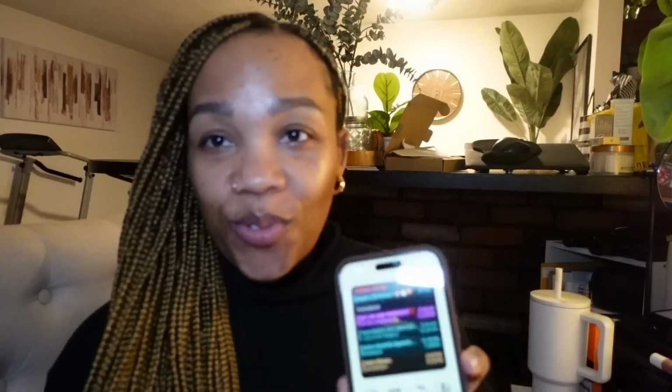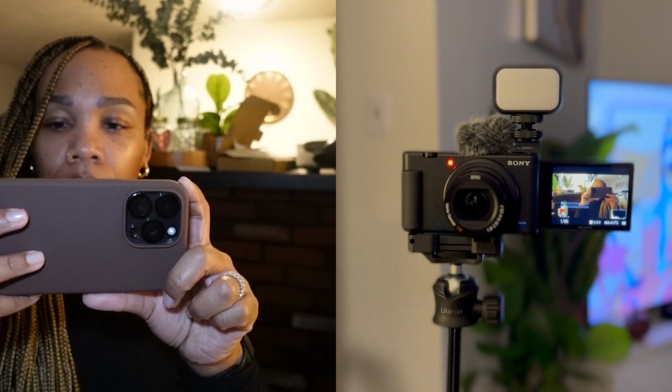I love this phone. Like, it's so cute. I mean, it's almost just like the phone I had, but it seems like it's just a little better. The camera is definitely better. It's beautiful. I love it.